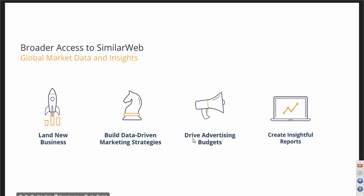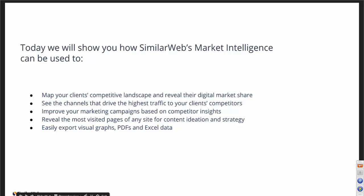On today's webinar, we are going to show you how SimilarWeb's market intelligence can be used to do the following: to map your clients' competitive landscape and reveal their digital market share, see the channels that are driving the highest traffic to your clients' competitors, improve your marketing campaigns based on competitor insights, reveal the most visited pages of any site for content ideation and strategy, and easily export visual graphs, PDFs, and Excel data that you can drop straight into your presentations.